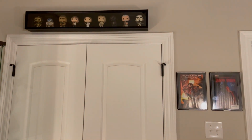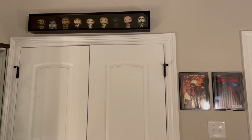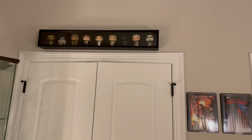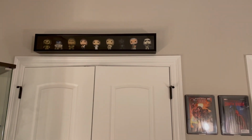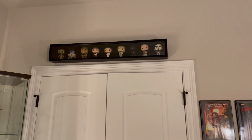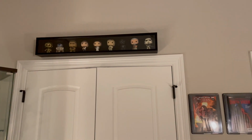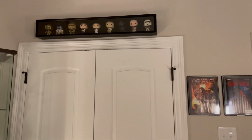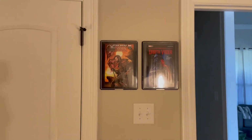So I saw someone do this on YouTube, I believe. They had all the original trilogy. So they had Episode 4, Episode 5, Episode 6 in these baseball bat cases. So I really liked that idea, and I just had A New Hope that I displayed there. The Luke and Leia pops are both from Star Wars Celebration, so those are the ones with the chrome base. And yes, I know the R2 is the Dagobah R2, and the Chewie is the Force Awakens Chewie, but it doesn't matter.